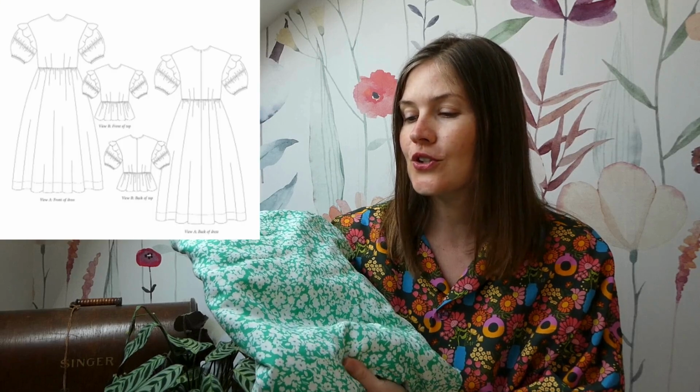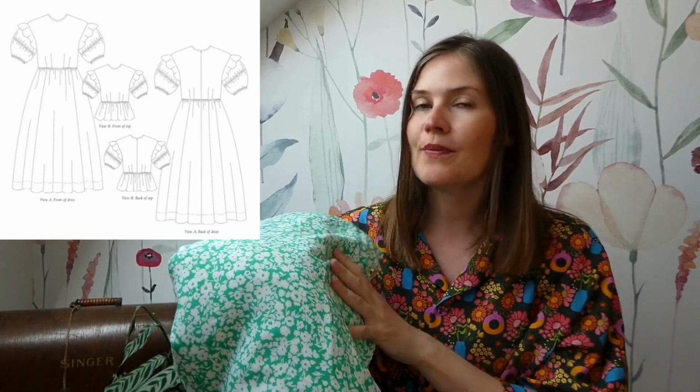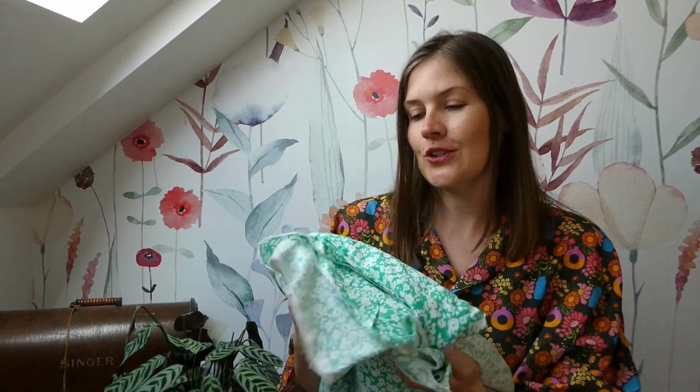And the plan for this one is to make the Silversaga Ophelia dress, and I'm actually going to do this one as a collaboration with So Amelia from the So Amelia YouTube channel. So I'm really looking forward to making this one. I'm not entirely sure that Amelia has chosen her fabric for that yet, but she might be revealing that soon, I'm not sure. I think she's got a couple of really lovely options for that.